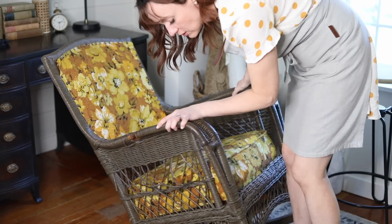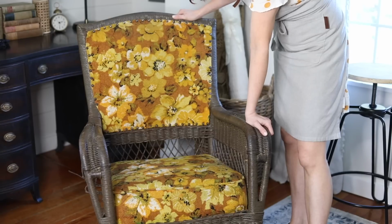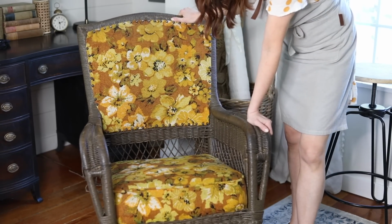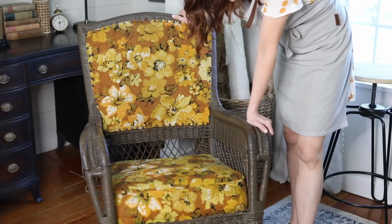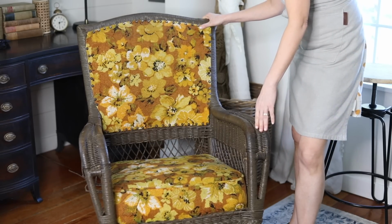Next, I need to make a decision on color. I thought about painting it gray, but the more I've lived with it, the more I don't mind it. I think the chocolate brown is just fine. So we'll give it a good scrubbing up and it should be all right.